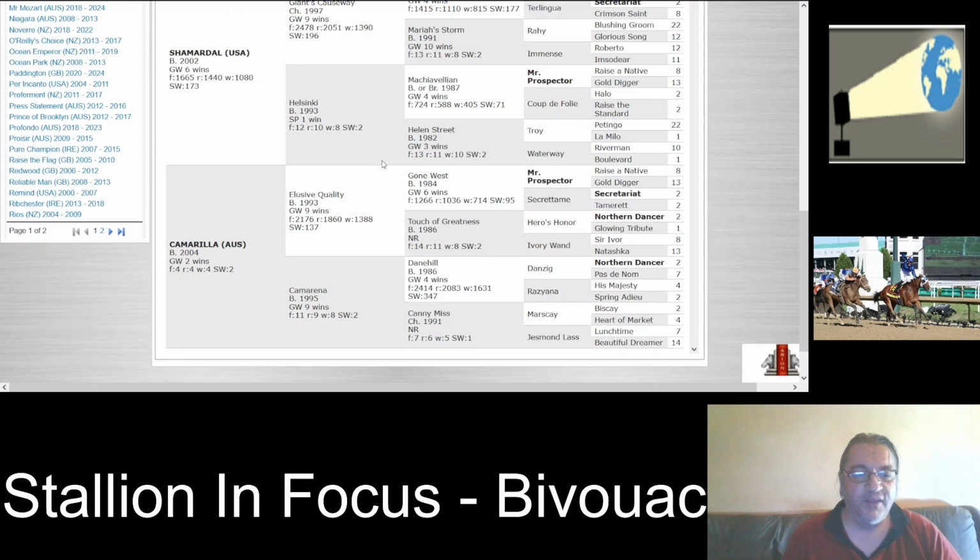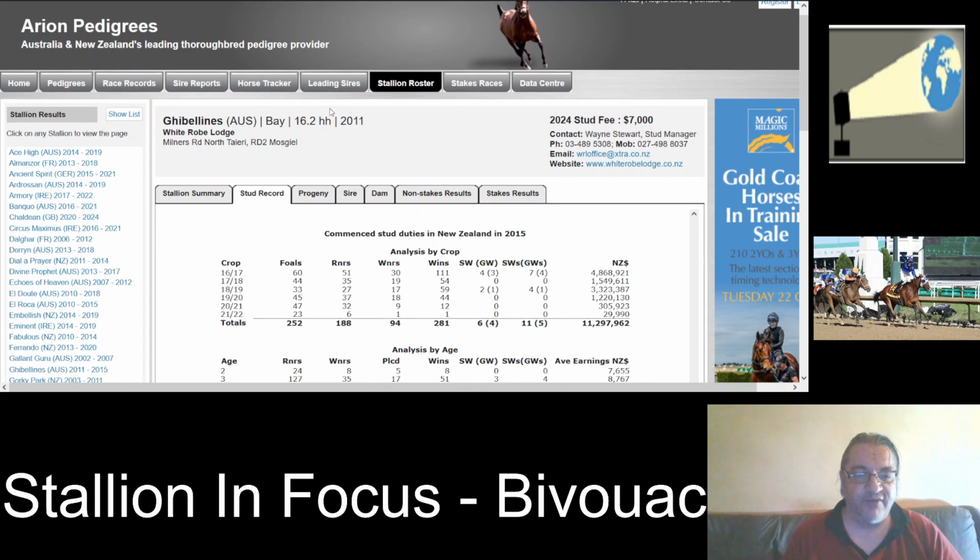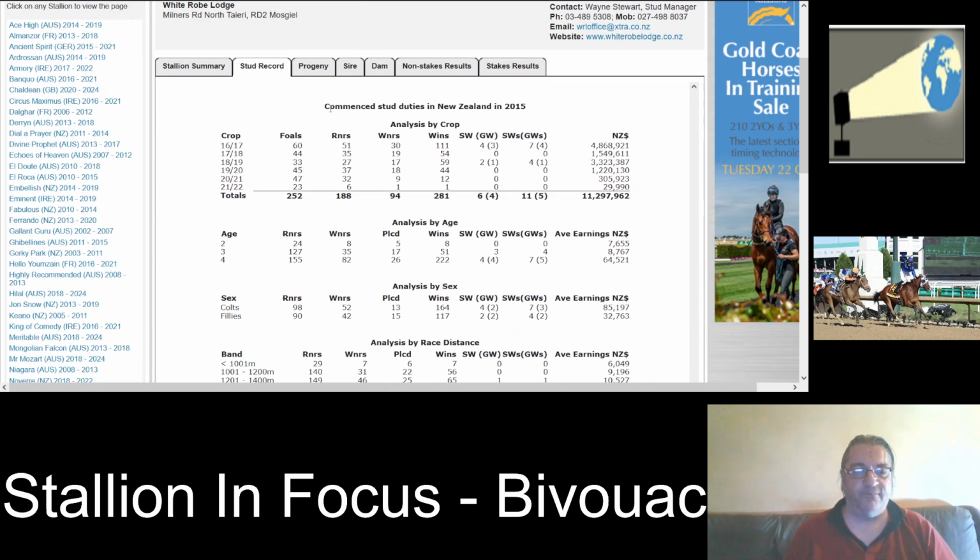And again, I just wouldn't put anybody off having a go on this stallion without any shadow of a doubt. Ghibellines has been about a bit longer. 6 crops registered on the Aryan Pedigree site. 252 foals. 188 have ran. 94 have won 281 races between them. 6 stakes winners have won 11 stakes races between them. And 4 graded winners have won 5 graded races between them.